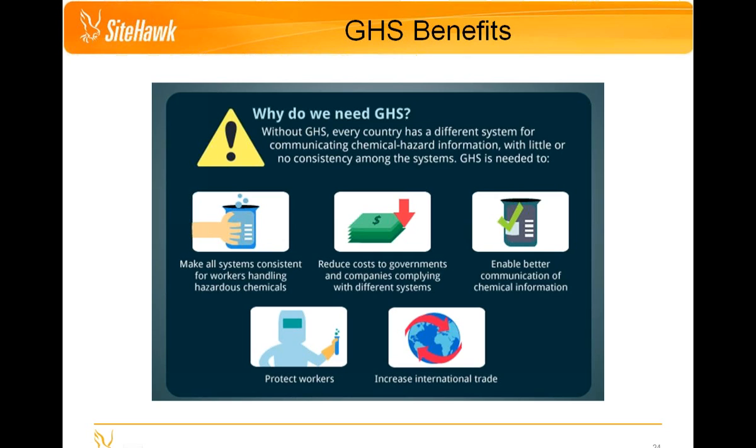You don't have to worry whether the safety data sheet that came from your supplier in Mexico or China has at least a similar classification process for the hazards of that material, so that you can train your employees, which will reduce time. The ability to communicate the hazards is improved; there's much more information available now as a result of the EU having an Annex 6, for example, than there was just a few years back on the hazards of chemical information.